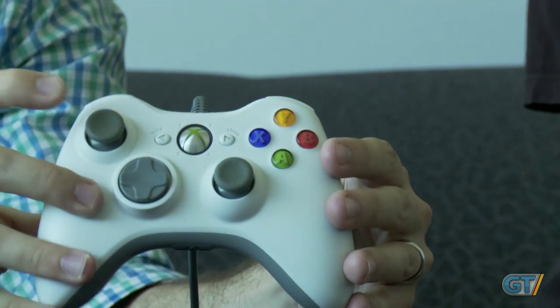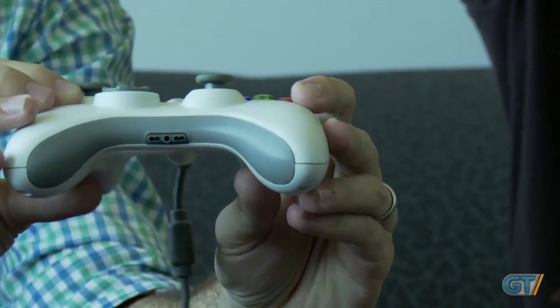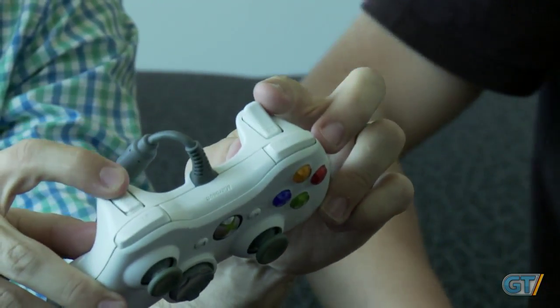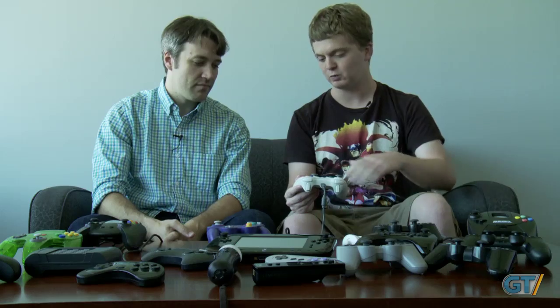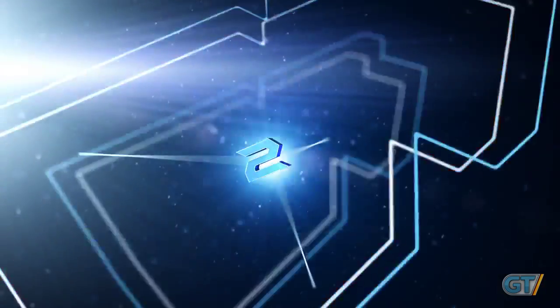Definitely. Before the Xbox 360 controller, there was not a standardized gamepad for PC games, and so you pretty much played everything with a mouse and keyboard. This really made controller use on PCs a lot more popular, and almost everyone supported it, which I think is really cool and very significant.